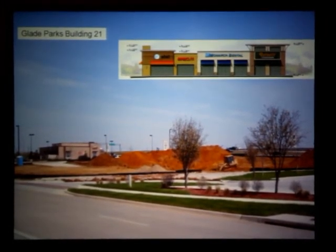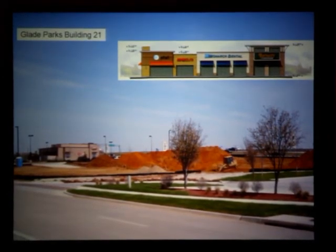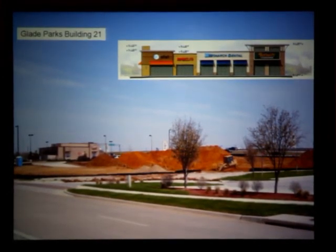Lots of calls about what's going on next to Albertsons. And there in churches, that's attracted a lot of attention. I think people are kind of disappointed. It's just a dentist office, but it's a nice dentist office.